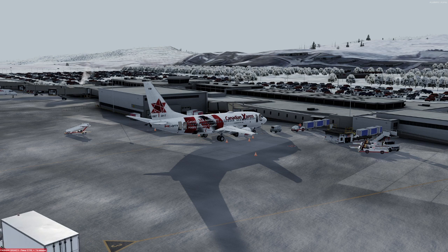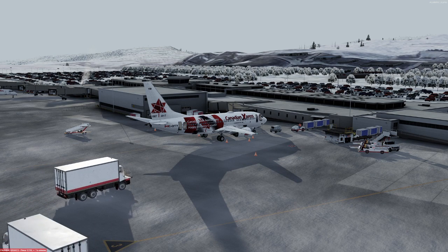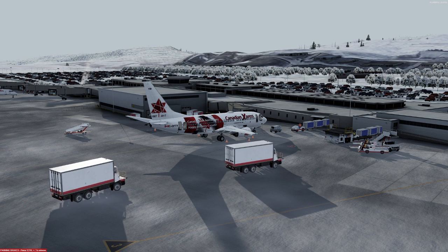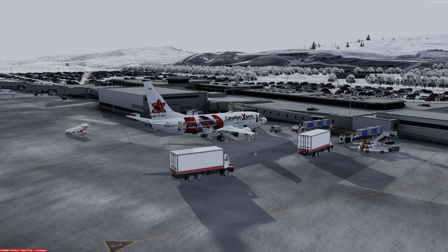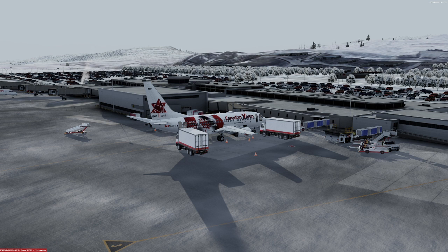On the technical side of things, today's flight, we're flying the PMDG 737-700. Our Kelowna and Vancouver Airport is by Flight Sim Studios, and the ground services is by GSX Ground Services with the Level 2 expansion pack. So we're going to go ahead and contact Vancouver Center and get our clearance.